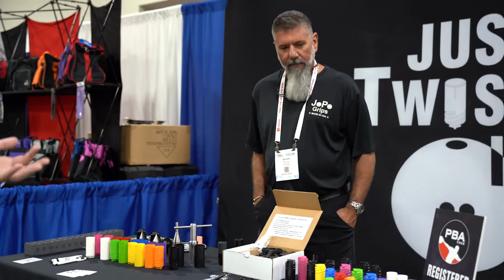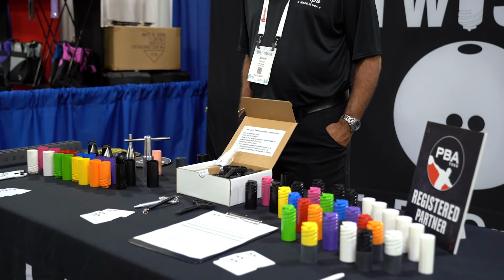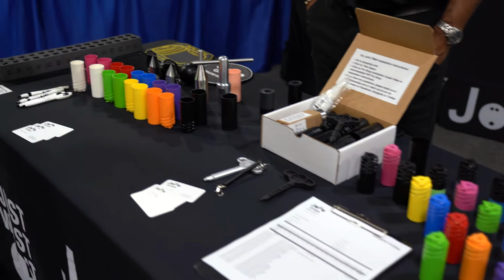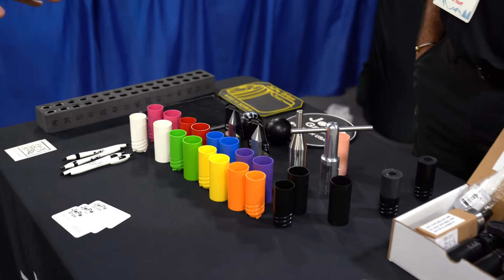Another thing that most pro shop guys will be staffed by is a grip or a gripping accessory company. And often you will see pro shops only carry one interchangeable. But we want to make sure you guys know about all your options that are out there.